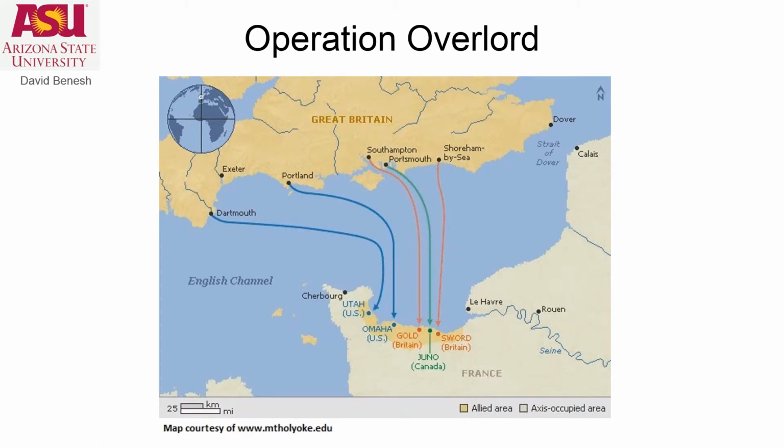Allied planners in the spring of 1942 began looking seriously at cross-channel operations there, but the overwhelming nature of Operation Torch in North Africa postponed the cross-channel invasion until May 1944. In August 1943, Britain and the US agreed that the Normandy coast, while not being the shortest distance across the channel, would be the final landing area for the Overlord operation.